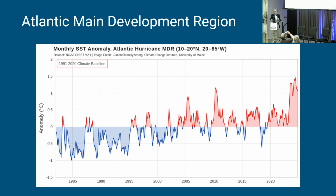The area that we're really interested in, the Atlantic, that was for the whole of the North Atlantic. So that's all the way up to 60 degrees north. What we're really concerned with is what we call the main development region. That's a band that extends from the west coast of Africa over into the Caribbean. And in the main development region, we have the same idea, same sort of trend. We're looking at the recent history now.